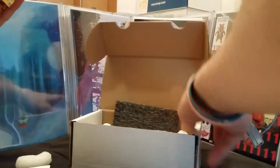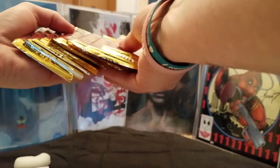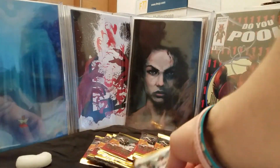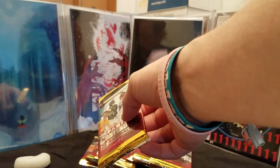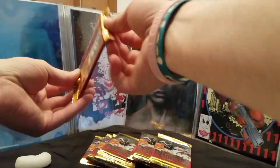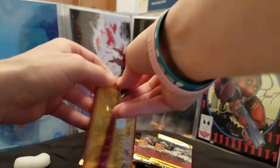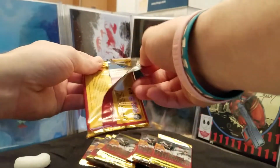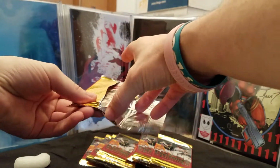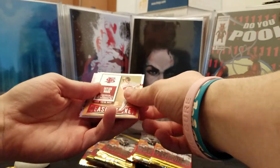This will come in handy too, the box. I don't have one of those. So 1, 2, 8, 10. I was going to complain about it, but I figured there's still a chance. So let's just see what happens. I don't know. I didn't look into any odds or anything for the retail.